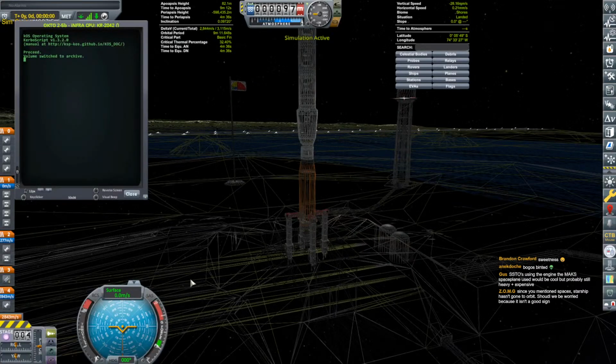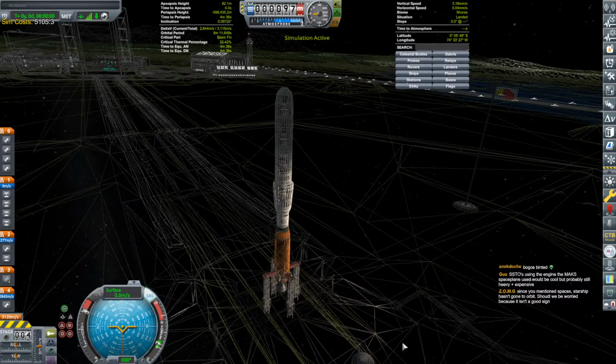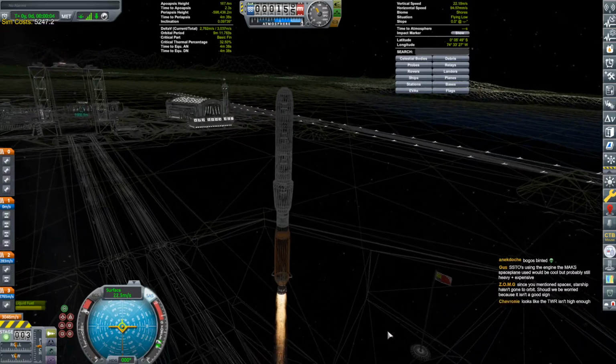Okay, we're going to do a test launch, and if I can do a test launch, I'm going to do it for real. But we're going to do this manual. It's going to be manual, because my script is not good enough to handle this whacked out rocket. Okay, Z there. And I'm just going to, yeah, punch it. Off we go. And I'm going to go up fairly straight, like a fairly steep ascent.